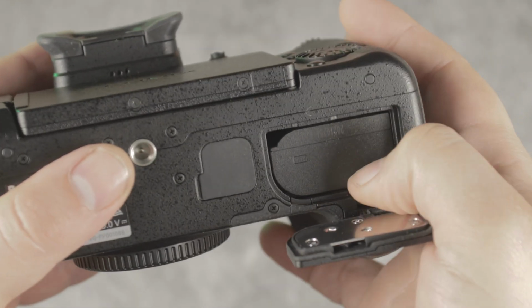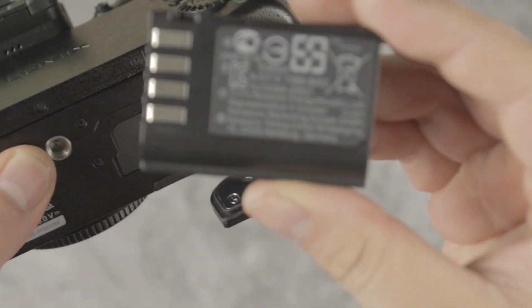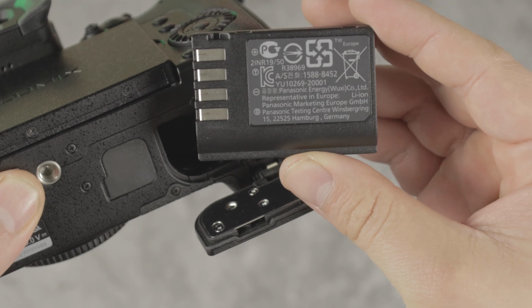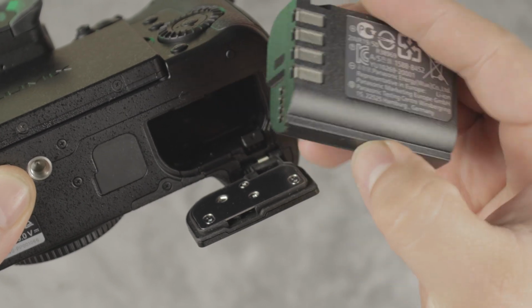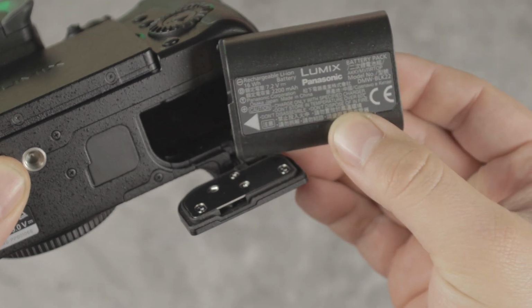Firstly, on the battery front, where the GH5 II is now utilising the same batteries as the full-frame Lumix S5. These BLK22s offer the camera 2,200 mAh of capacity. Interestingly, this isn't the only feature that the GH5 II shares with the Lumix S5, as that feature crossover is something of a significant theme with this new camera.